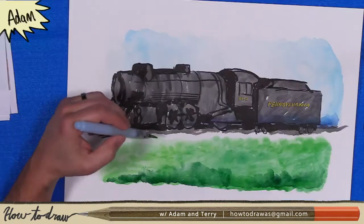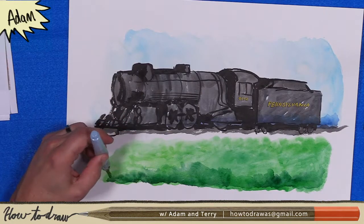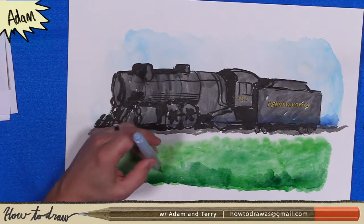Hang on a second. How to draw AS on Instagram.com.